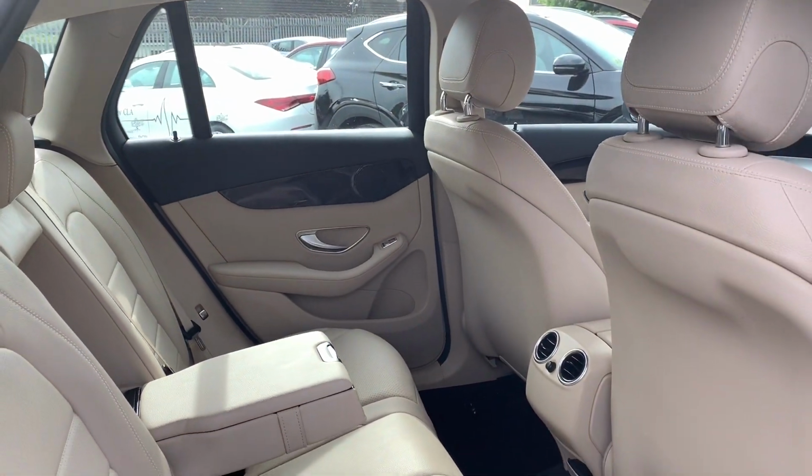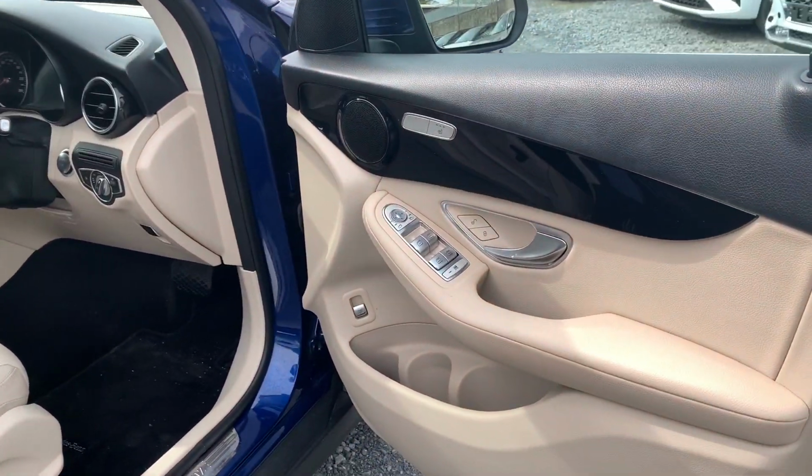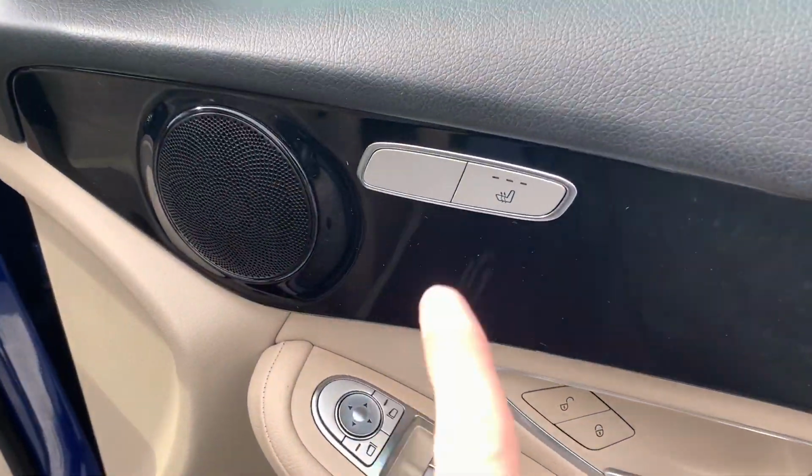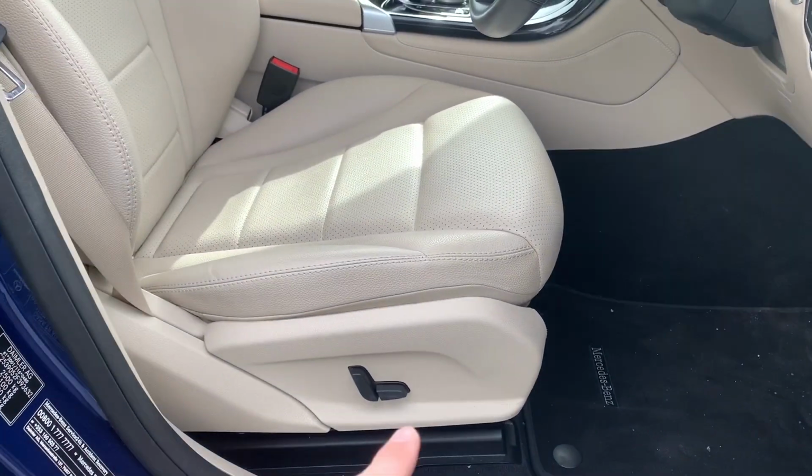Leg space is quite good. Headroom is quite good as well, actually. Actually, I quite like the bits of black that contrast the cream. It just looks really good. Moving up front again, you've got a similar idea on the door card over here. However, you do also have heated front seats as well. After that then, there is electric seats.